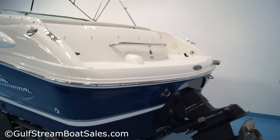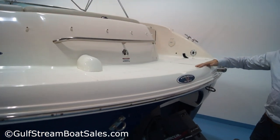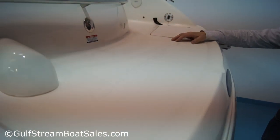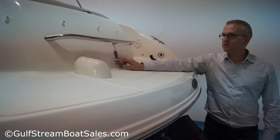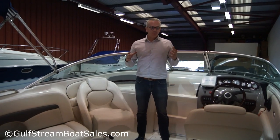We've got this big integrated swim platform, probably a couple of feet deep, all molded and non-skid with nice Chaparral logo laid into the deck there. We've got a nice chunky stainless steel handrail across the centre of the transom. We've got this integrated ski tow-in out here as well, so if you want to pull skiers and stuff, you can do that. The cockpit layout on this boat is fantastic.